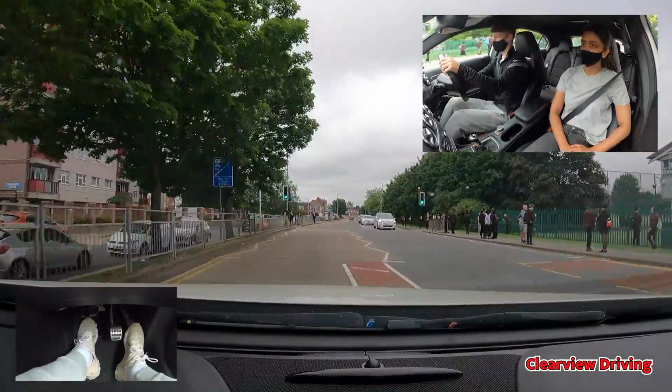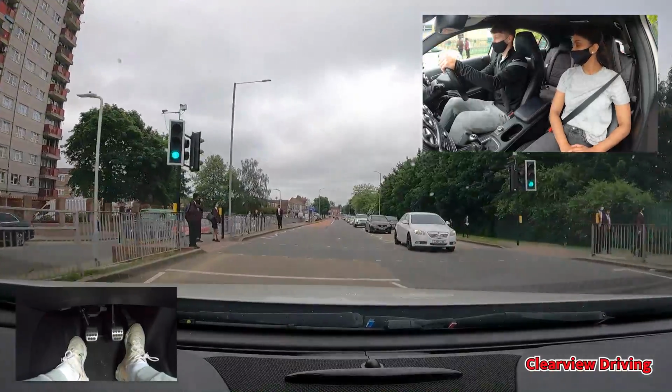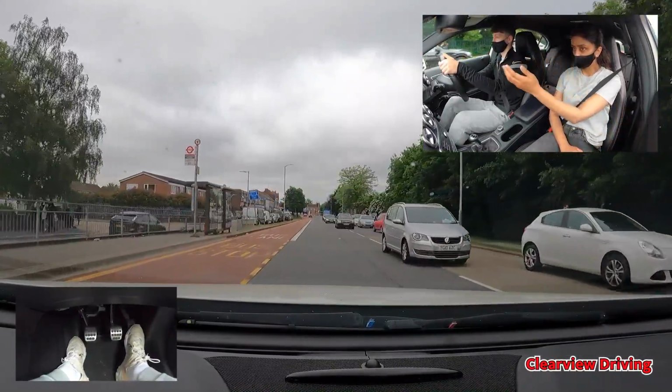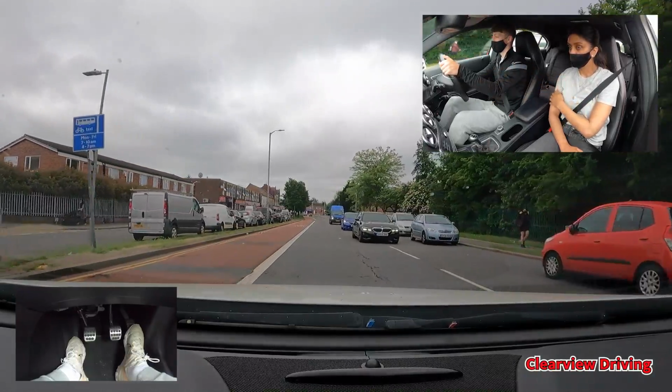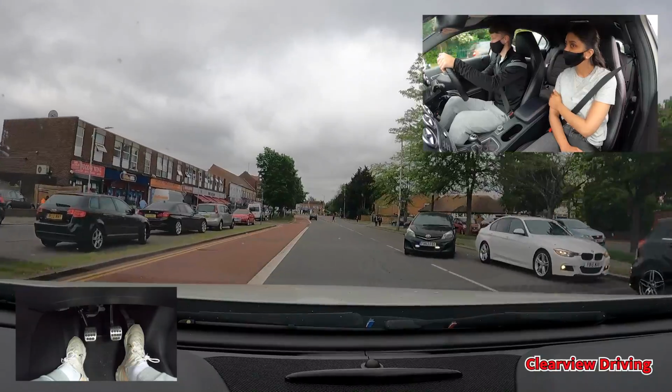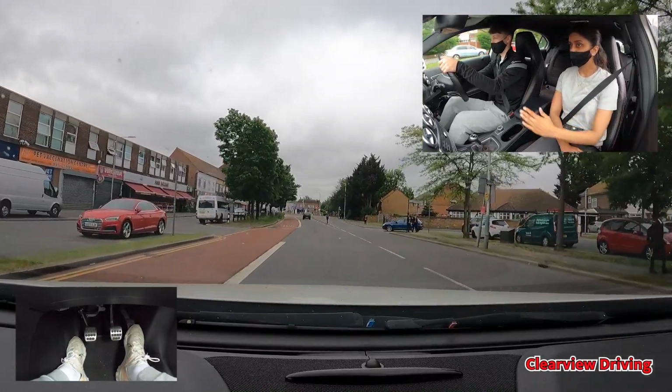Okay, just gentle. Just check the right side mirror because we don't want to go in the bus lane. Just step off the accelerator a bit here just because they're closer to you. They're over the line there. If you need to go slower, do so. How did you end up in fifth gear? I just pushed it, I didn't let it go. You sort of pulled it across, didn't you?